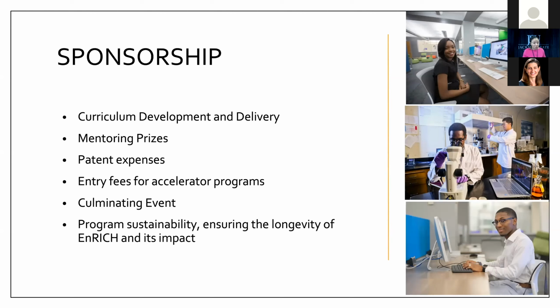And then of course, program sustainability, because we do not just want to do this as a pilot program and within a year it goes away. I'm very adamant that every focus that I have is to ensure the longevity of this program and its impact, not only just at HBCUs, but at Hispanic serving institutions, other MSIs. We would really love for this program to be there for a very long time and to make some really good impact in this area.